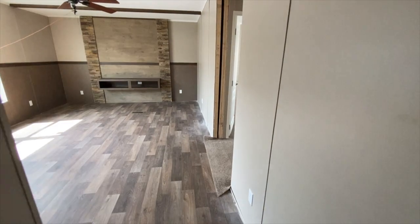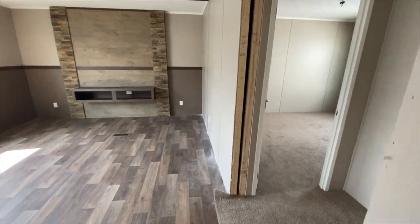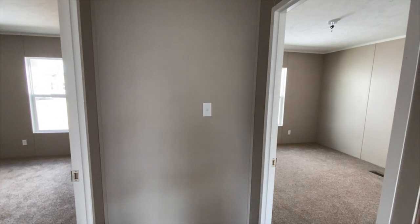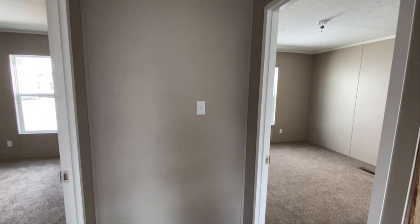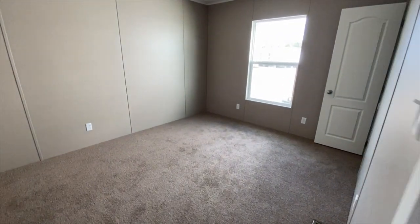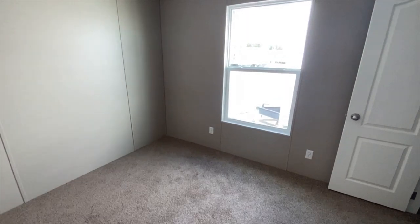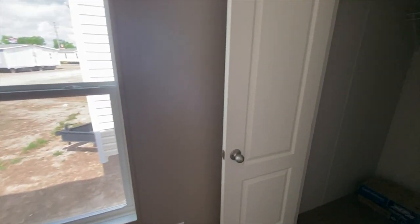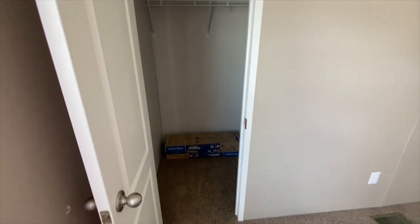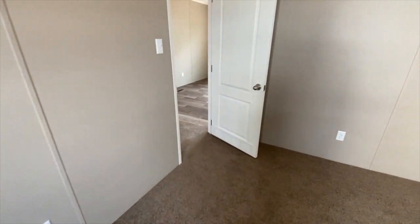And then you've got two additional bedrooms here. So guest bedroom number two is here, and I'll show you the closet. You've got a walk-in closet here. All right, so that's guest bedroom number two.